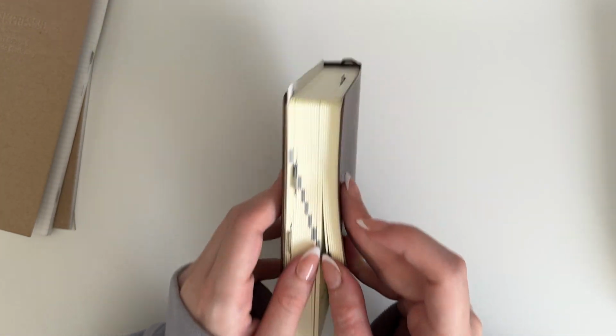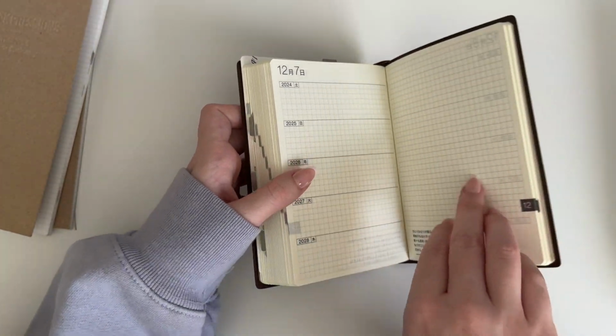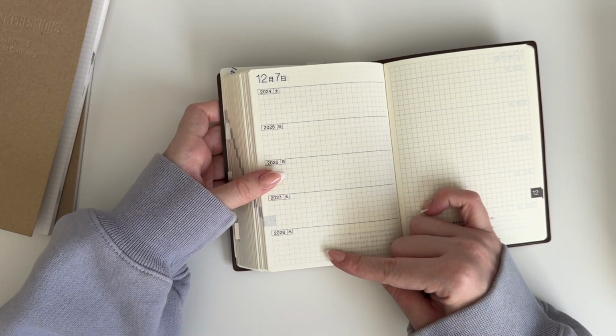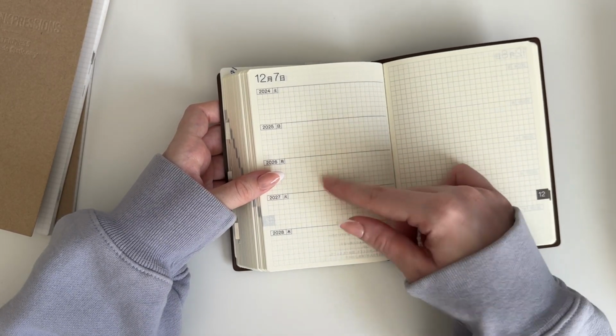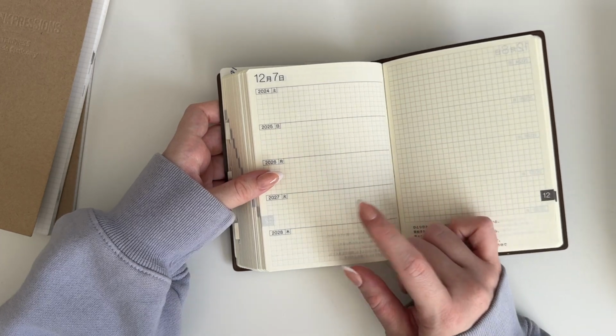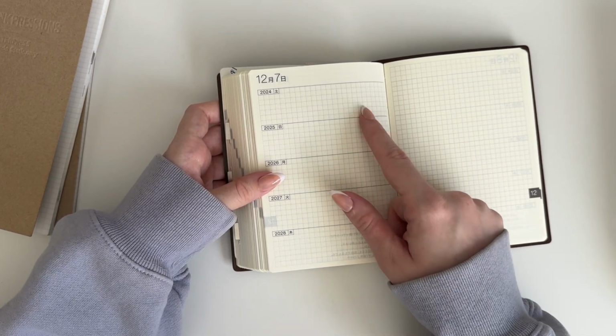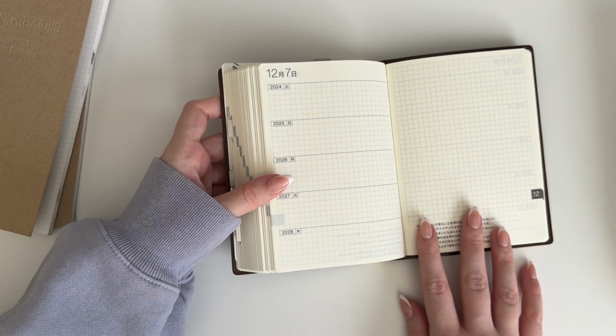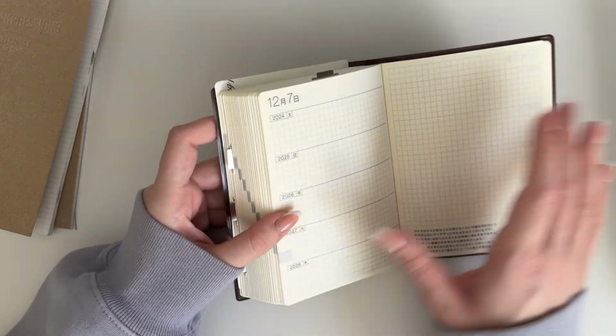Essentially, let me find one that I haven't written yet. So each page is dedicated to a day in the year. On the left side, the page is divided into a space for each year, and then we have a blank page.